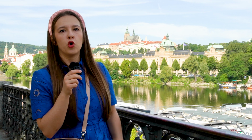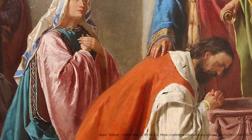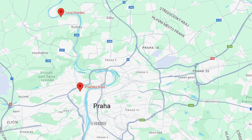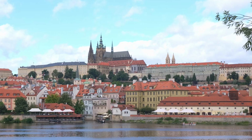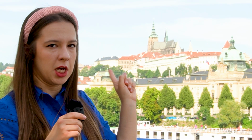Let's now leave the Celts and move on to the people who made Prague their home, the Slavs. At the end of the 9th century, Bořivoj and Ludmila of the Přemysl dynasty had decided to switch it up a little bit and moved from their seat at Levý Hradec to here, Prague Castle hill, and built the first ever stone structure in Prague there. It was a church of the Virgin Mary. It's not this one, that comes a little bit later.